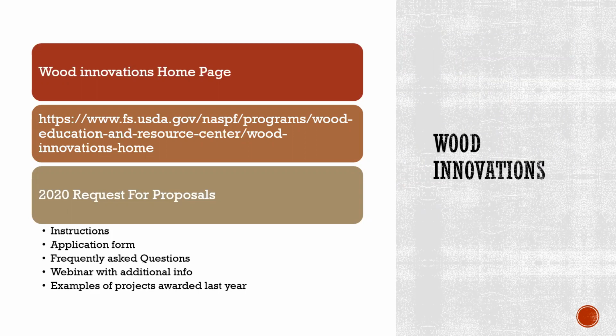The instructions are 12 pages. It's the actual RFP and instructions. You'll see the application form, and that application form is a Word document that you'll fill out. There's a set of frequently asked questions to help you.